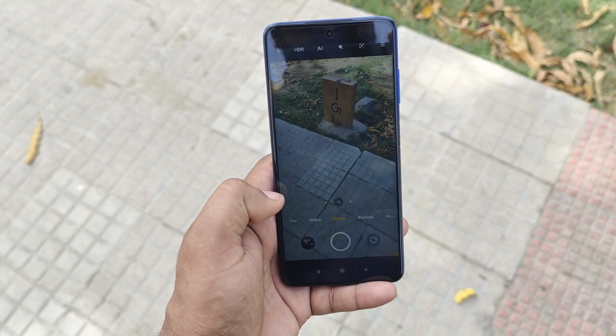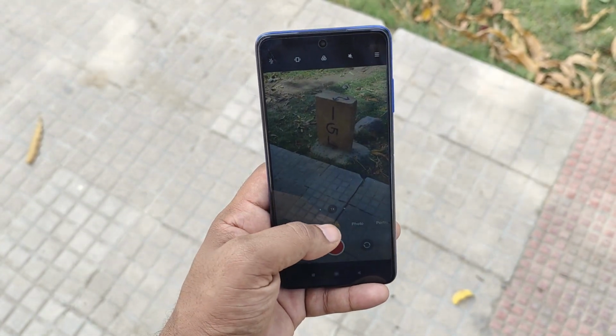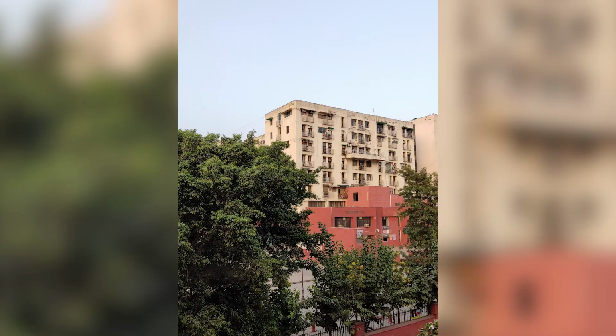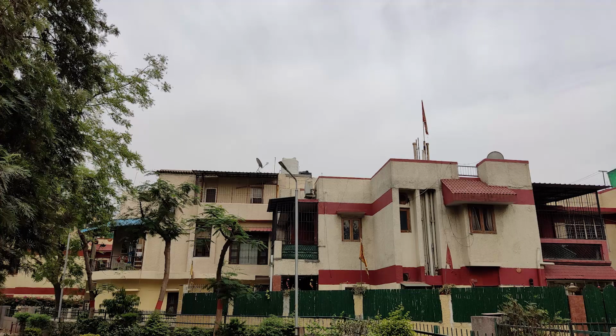The camera app should be familiar if you have used a Poco or Redmi smartphone in the past. There are a lot of options including HDR, flash, timer, AI, and even a 48 megapixel mode. The main lens of the Poco X3 Pro manages to capture good images. The daylight shots had ample detailing and sharpness. The colors were slightly washed out on few occasions, but apart from that, you get decent results. The portrait mode is effective and adds good amount of blur to the background.